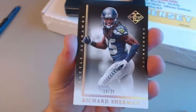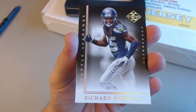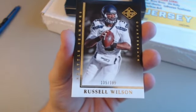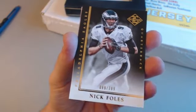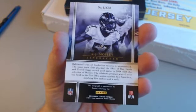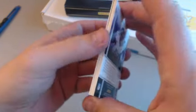With a Sherman to 25 for the Seahawks. Last time we saw a Sherman to 25, it had an autograph on it. Hey, West Virginia. Mr. Wilson to 399. Nick Foles to 399. There was a meme the other day that had a picture of Tom Hanks from Castaway with Wilson off the side and said, "Don't worry, Wilson, I'll protect you from the Patriots. Tom Brady won't find you here." Or something. It's great.